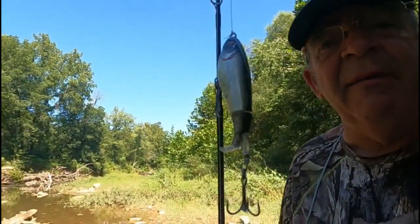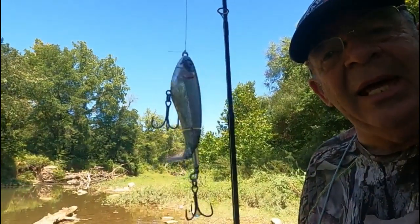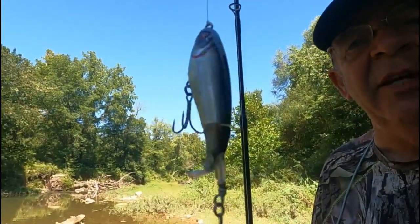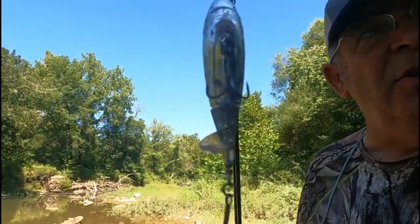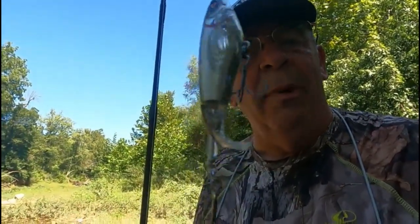That, my friends, is my favorite Whopper Plopper right there. It's silver, kind of has the looks of a shad or a shiner or something like that. I just think the fish really like it better. But we've also had good luck on other colors too. But that just happens to be my favorite right there, the old Whopper Plopper.